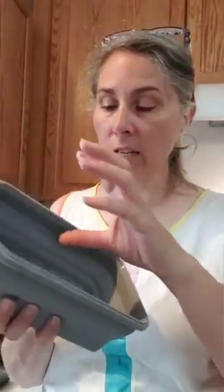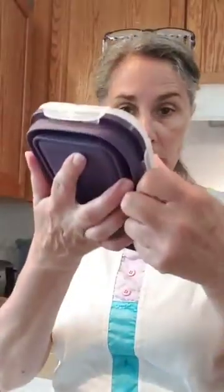So this holds 2 pounds. I can get 2 pounds of hamburger in here. I can get 4 hamburger patties in here, pre-made. Put wax paper in between, make it easy for yourself. Seal it. Maybe you need to freeze those. And then this is your pound container.